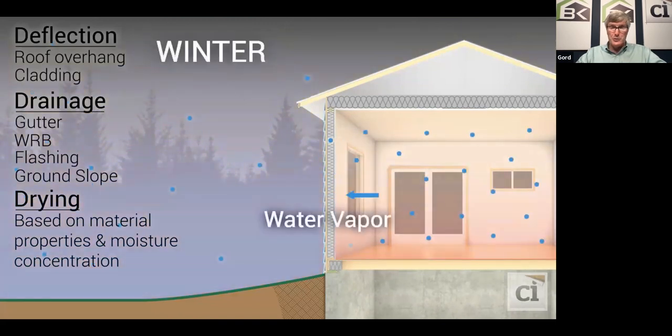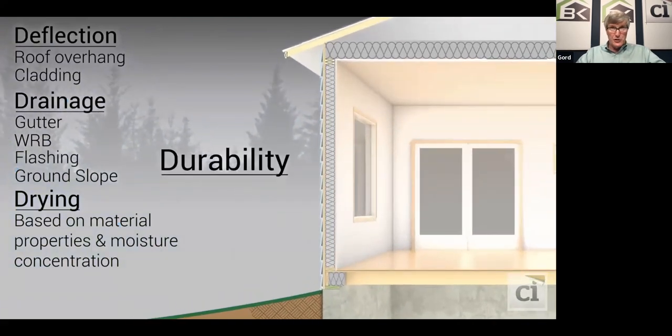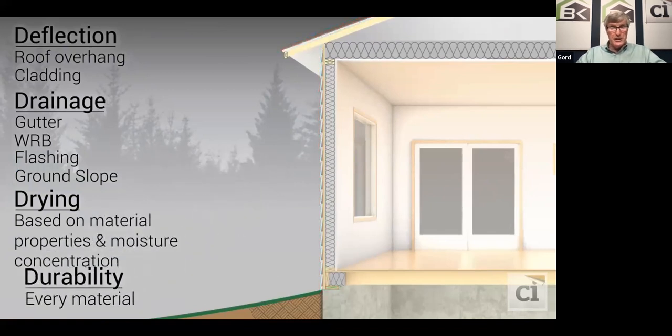If water does get into the wall, it's allowed to dry, typically to the outside, right? We're primarily a northern climate, so most of our drying potential is to the outside. And then, of course, every material we choose, we need to think about the durability, pressure treated in some cases. But really, we would spend your money on deflection and drainage.